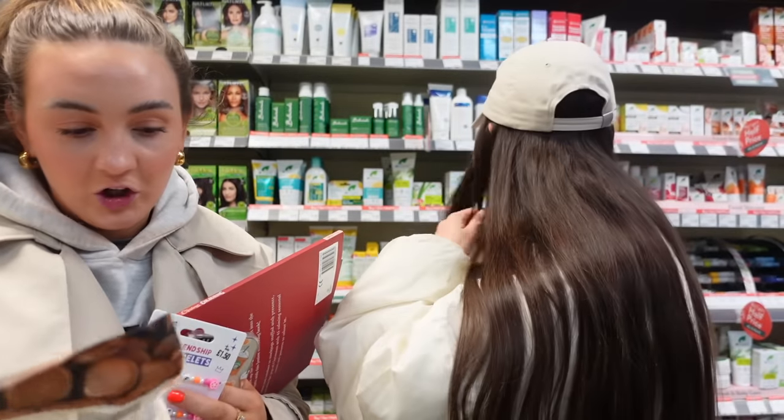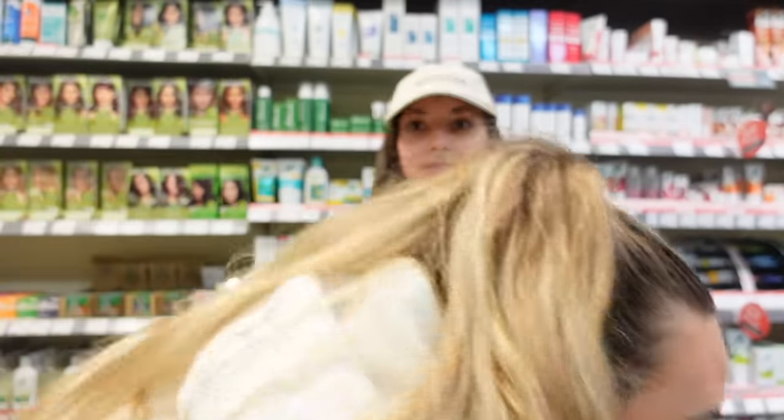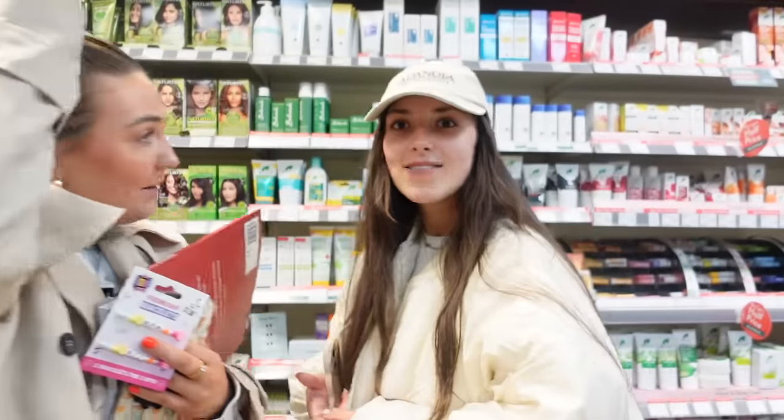Full baking and hot chocolate, that's so fun. If you're vegan and you want a hot chocolate, because I love the Vego bars, I can imagine that'd be stunning. Beautiful, it's like Nutella but vegan. Do you like Nutella?